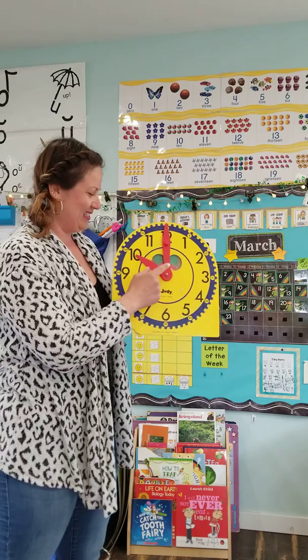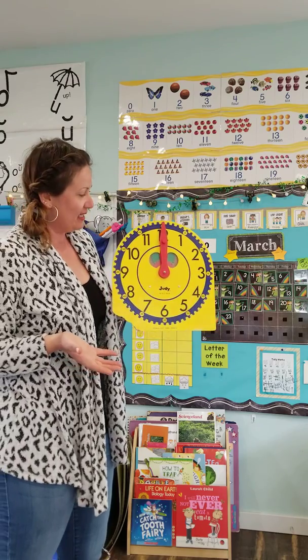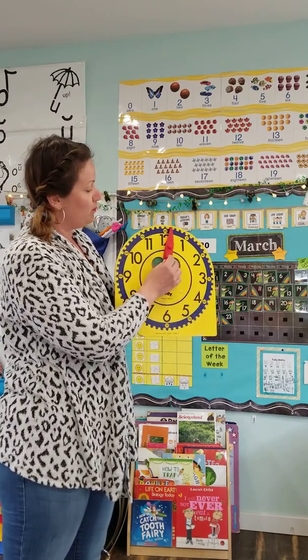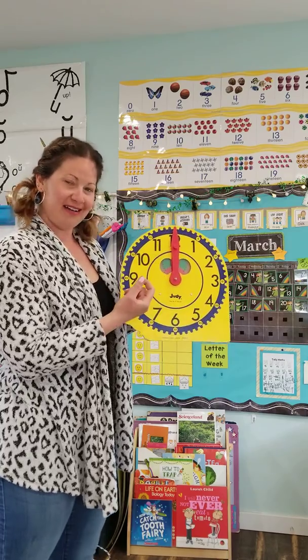10 o'clock. Uh-oh, what about this one? Where did the hour hand go? It's hanging. But it's still pointing to a number. What number is it pointing to? 12. So this would be 12 o'clock.